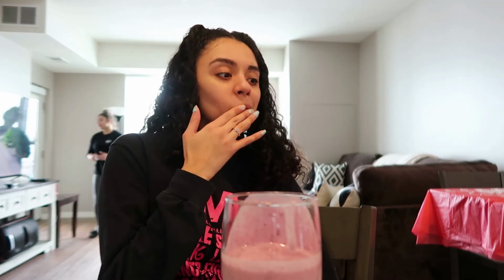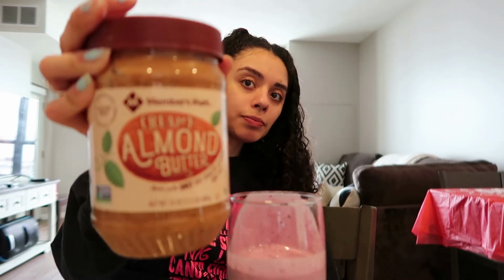I really like this. Yeah. So I just drink these after my workouts, but sometimes I change it up to banana and peanut butter. And instead of my cup of fruit, I put like 2 tablespoons of those, maybe more.